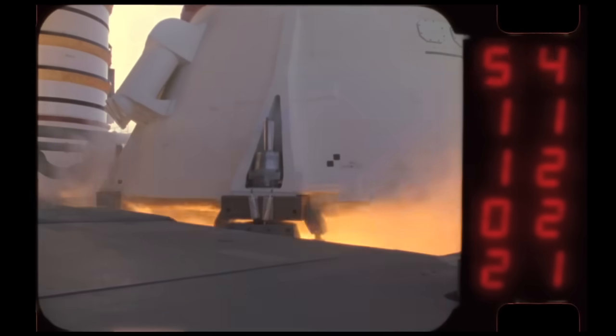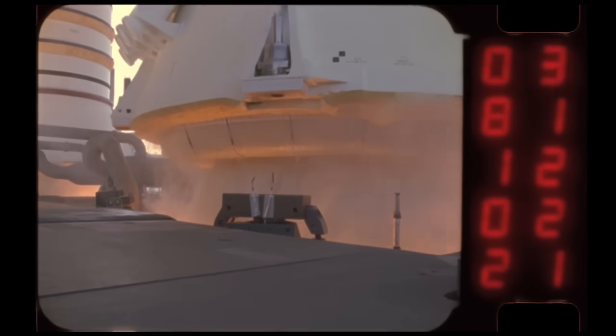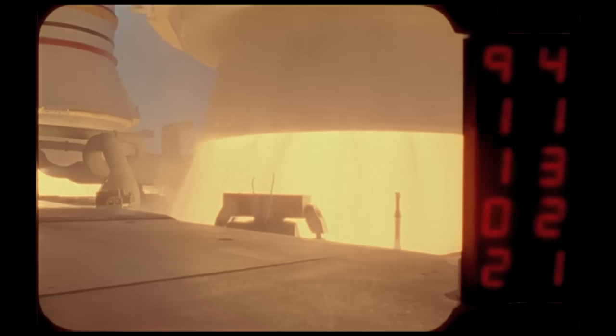This view that you're seeing here is camera E8 or Echo 8, and it's a 16mm camera with a 10mm lens. You can see the boosters now coming off the pad, and one of the amazing things that a lot of folks don't know about is that the Shuttle is bolted to the mobile launch platform through 4 bolts on each solid rocket booster.